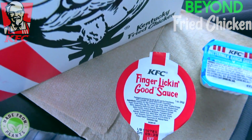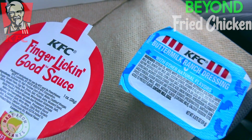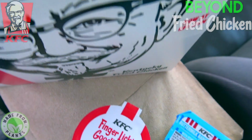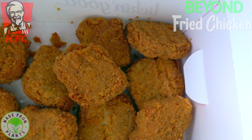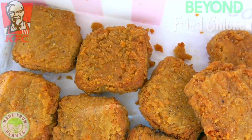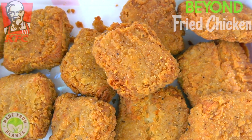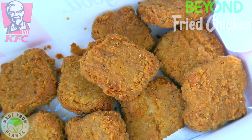For dipping, we've got some finger-licking good sauce and some ranch. We're gonna see how that flavor is gonna go with that Beyond Meat on the inside. But so far, I'm digging the presentation, I'm digging that aroma, and these are halfway decent looking. And for the price, considering the premium, it is fairly decent in terms of what you're looking at here, at least in my opinion. Let's give this one a go and see if the flavor is gonna deliver.